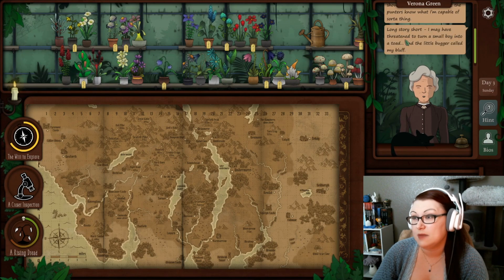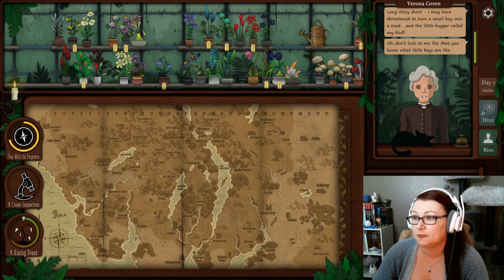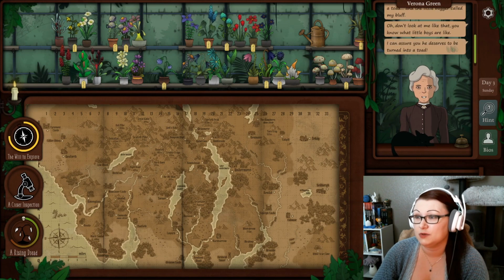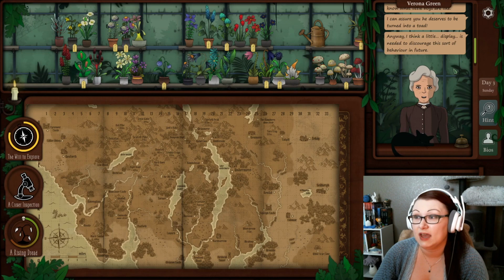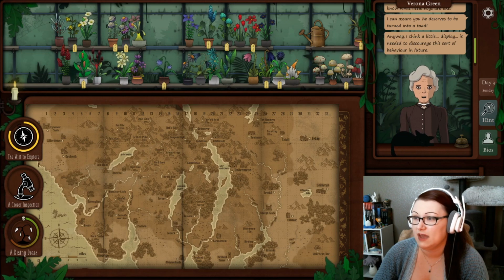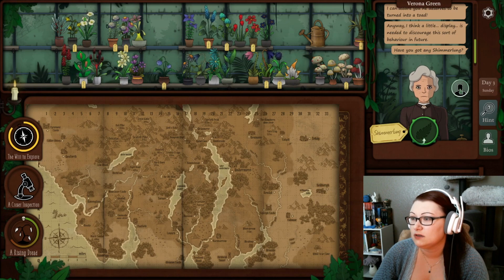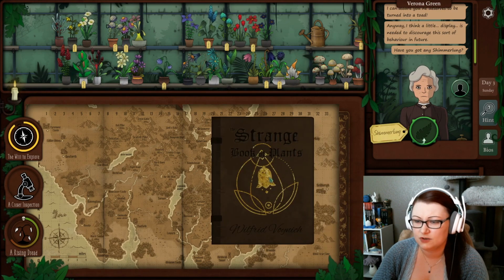Long story short, I may have threatened to turn a small boy into a toad, and the little bugger called my bluff. Oh, don't look at me like that. You know what little boys are like. I can assure you he deserves to be turned into a toad. Anyway, I think a little display is needed to discourage this sort of behavior in the future. Have you got any shimmerlung? Shimmerlung? Do I have an entry for that?